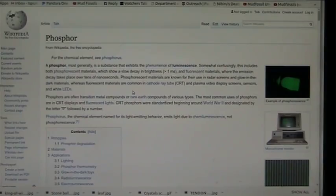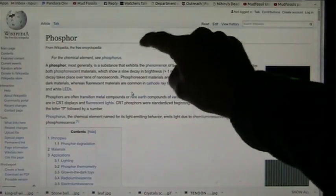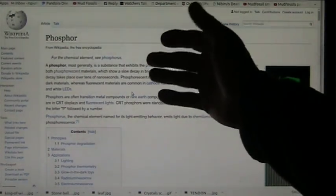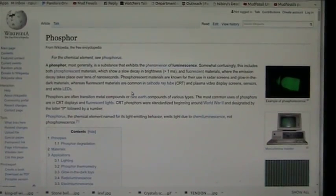A beam of electricity would sweep across and hit these little red, blue, and green phosphors, and it would turn it into colors for your color TV screens. Now, of course, they're different now. They use different technology, but that's the old style. Now, I'm going to show you some information about this.